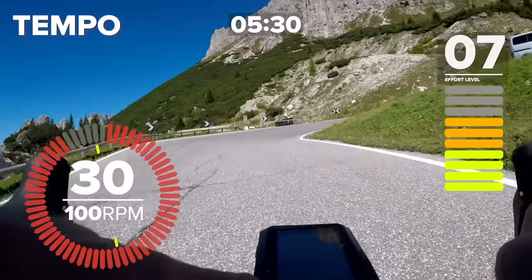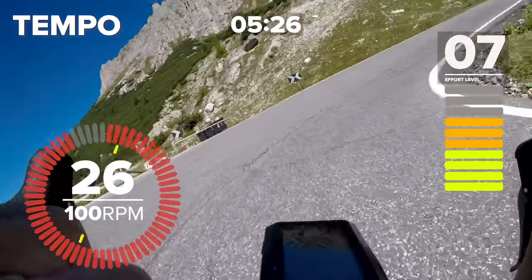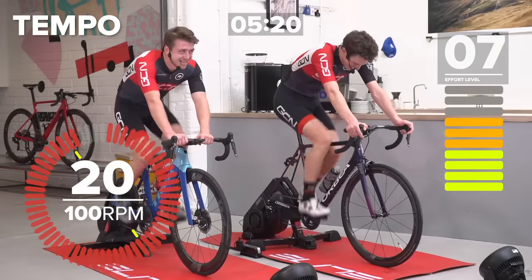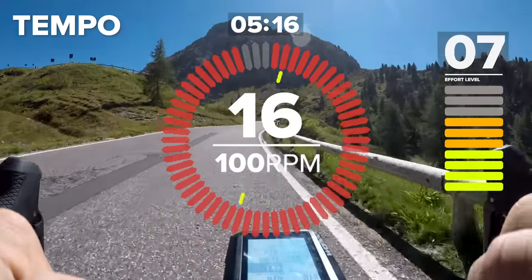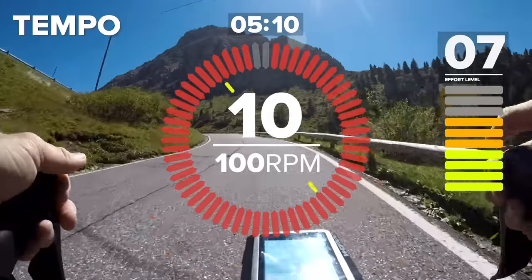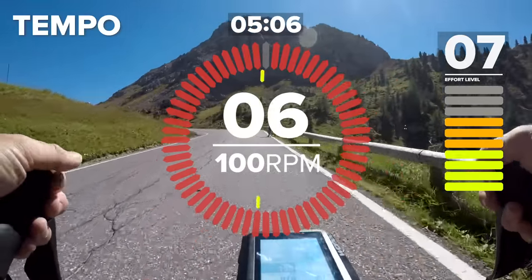30 seconds now. Keep it going right till the end. Keep that form. Keep that cadence. Even though your legs are screaming. Nearly there. Come on. Last bit of effort. 10 seconds now. Come on, guys. Dig in. But really push it out now. 5 seconds.